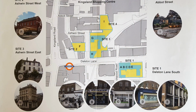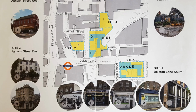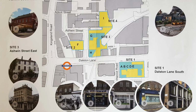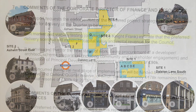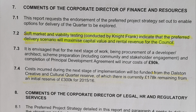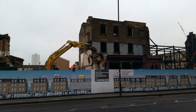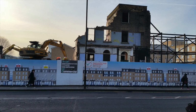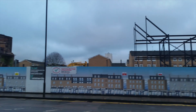In 2017, Hackney Council identified these Dalston sites for disposal for development. Its private estate agents advised that the Council's preferred delivery scheme would maximise capital value and rental revenue for the Council. A strong distrust in the motives of the Council was put across. Many believed this was a purely commercial exercise for the Council to sell off the land for private development.